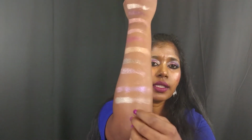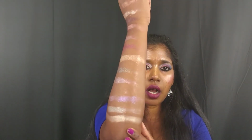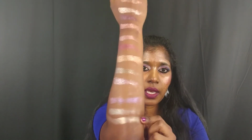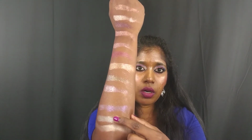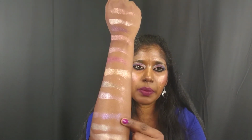And then finally we have Wisp, which is like a very deep bronze. This is kind of deep on my skin tone because it does leave a slight dark cast on my skin tone. This one, the shade Wisp. This is much lighter, obviously, because you can see how lighter it is in comparison with the Wisp. So Spoon is lighter, and this is the holographic purple highlighter.